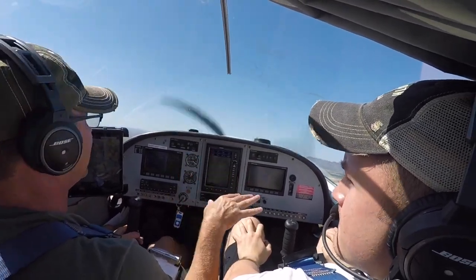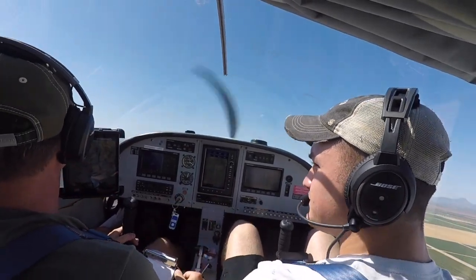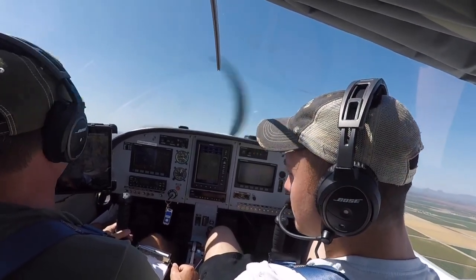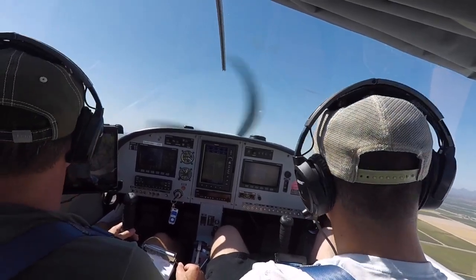Depending on how much your passengers weigh, how much fuel you got, and how much luggage, because it's all weight bearing. You can actually fly for like 800 nautical miles or something. Huh. In these little ones.